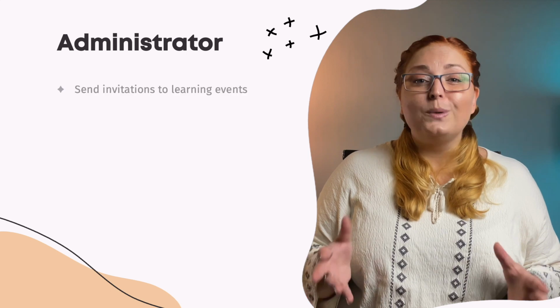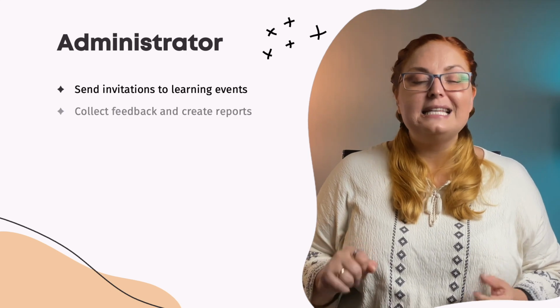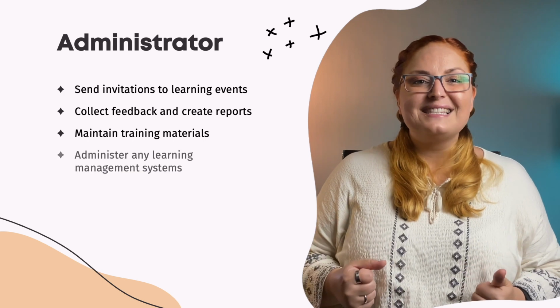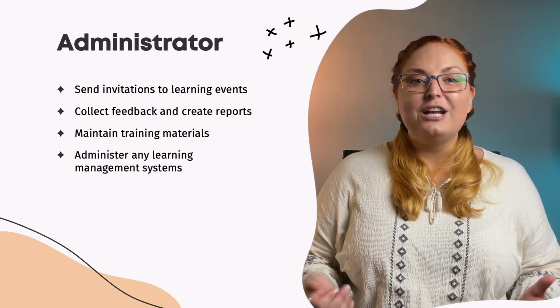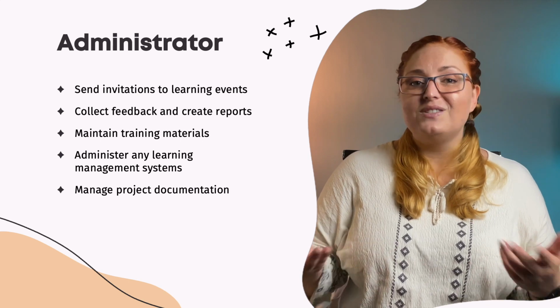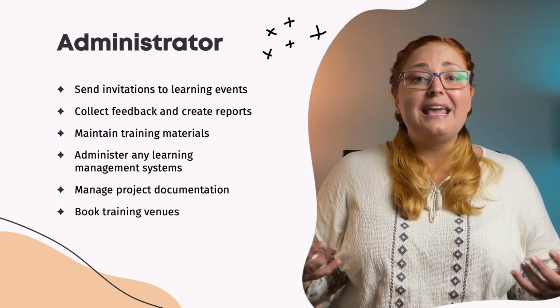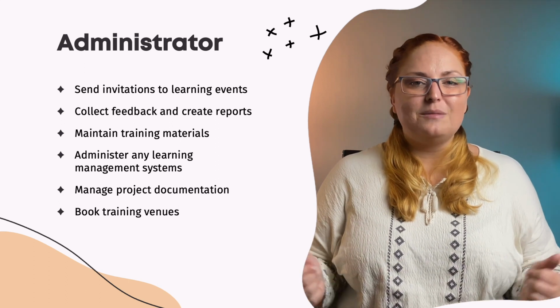An administrator would send out invitations to learning events, collect feedback and create reports, maintain training materials, administer any learning management systems, manage projects, documentations, book training venues, and so on. Basically, they take care of the administrative tasks of the department.